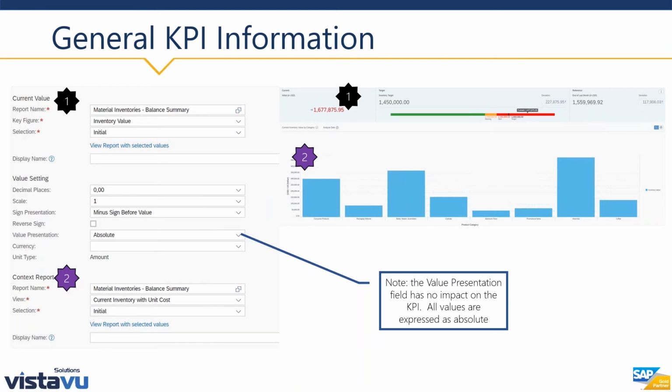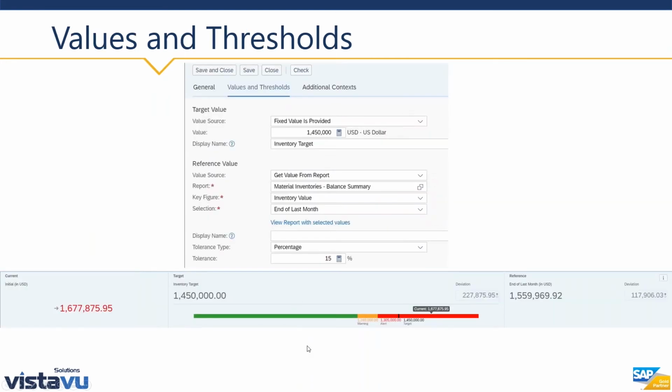And then the different tabs in there. So that's more like on the general tab, so your overall basis for my KPI. And then I've got the next tab, which are the values and the thresholds. And the values and the thresholds are really, one, what do I want to be at? Do I want to be at a set number? Do I want to be at a time over time comparison? Do I want to look at something and compare it to another report? Things like that. So that's how we set up this middle area as well.